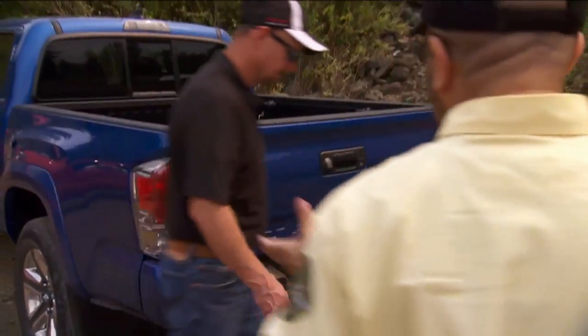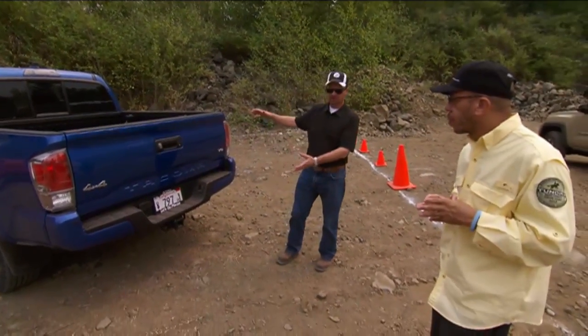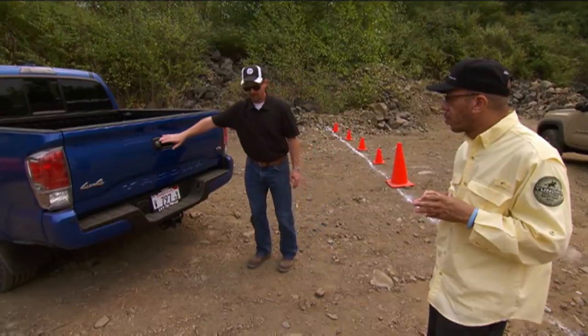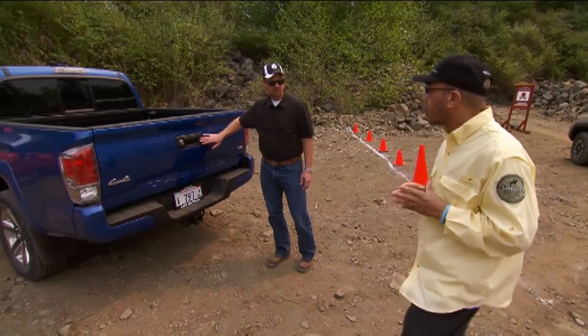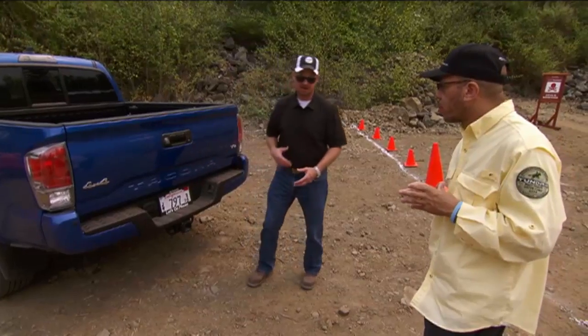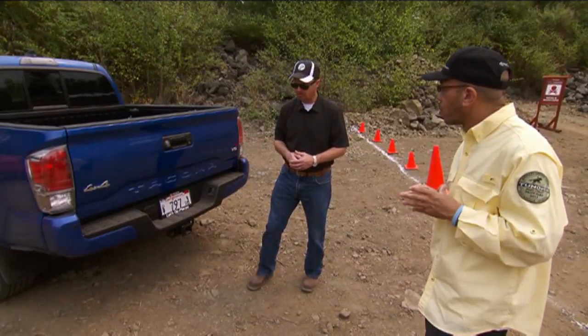Mike, let's walk to the back of the vehicle and see what's new for 2016. Well, we've changed the rear end design altogether. The tailgate now is a little more chiseled. We added a backup camera to all models. So that's standard now? That's standard. Okay. We have a lockable tailgate. That's standard as well. We've stamped Tacoma in here. That's kind of become our heritage for all of our trucks. Tundra does it, Tacoma does it.